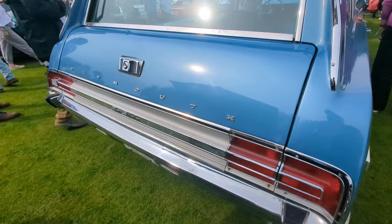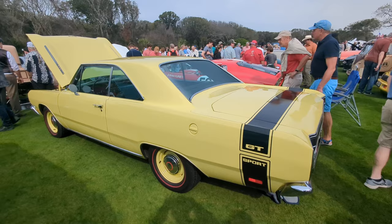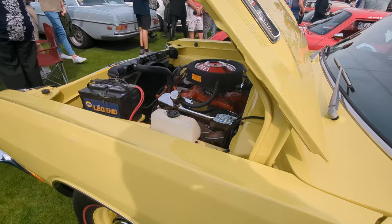And the Dodge Dart GT Sport. We had a Dodge Dart GT, and I'll tell you, it wasn't this quick. Had a slant six. It was the GT. It wasn't a manual. It had the front bucket seats, but yeah, four barrel.